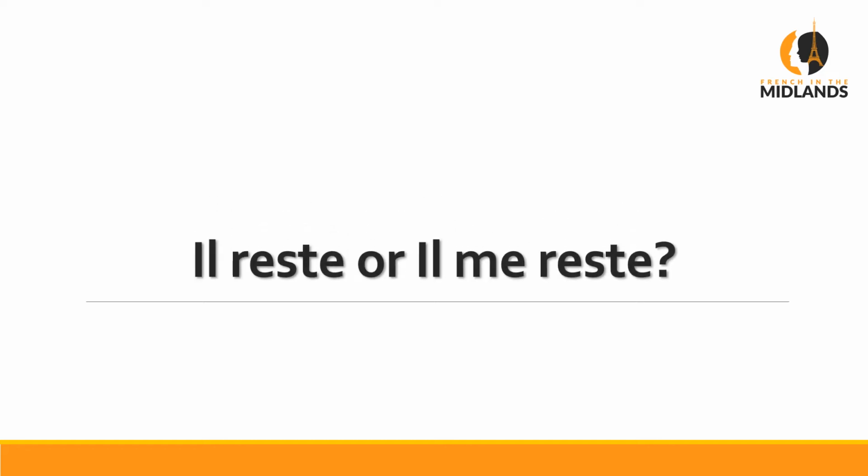Today's lesson is about a very, very handy expression, il reste. And you could also say il me reste. And we're going to see when you can use the first one and when to use the second one. It's quite easy.